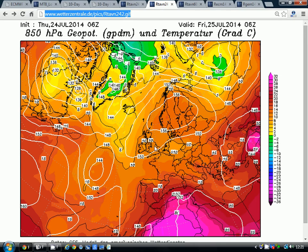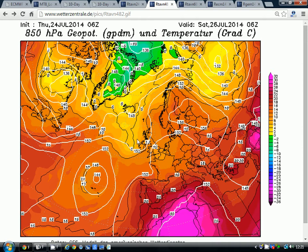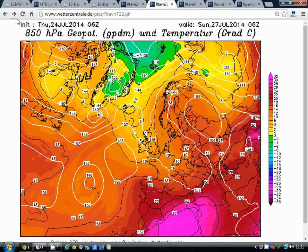Here's the upper air temperatures starting on Friday. Very warm, if not hot, upper air temperatures there across the country, and you just see that very gradually through next weekend that 10 Celsius line, which is telling us where the hot air is, basically over very warm air, very slowly and gradually begins to slip further southwards and eastwards. By Sunday there it is lying across central parts of England.